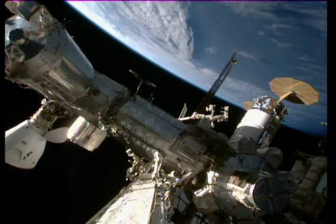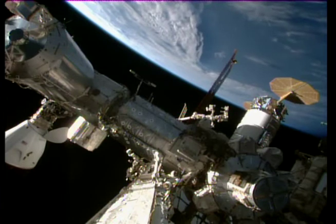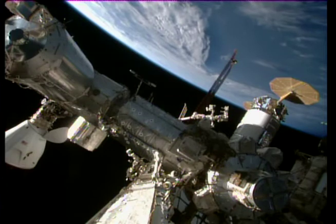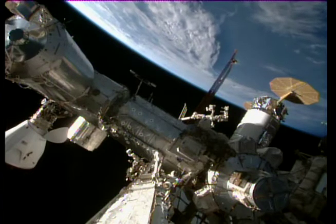Station, Houston, at 2 for Dragon. Dragon range is approximately 1,000 meters. Monitor long-range approach per step 1 and 1.102, uncrewed Dragon approach and retreat monitoring. Houston, that's in work.